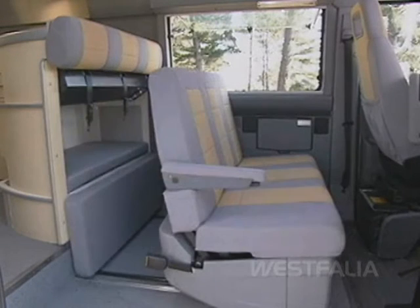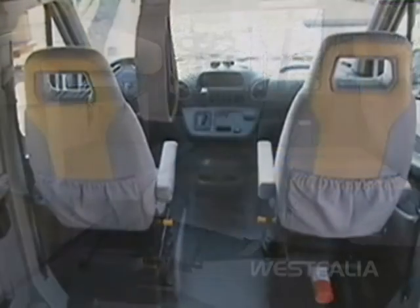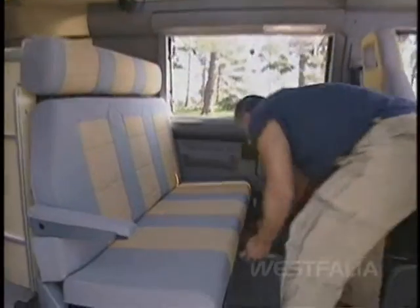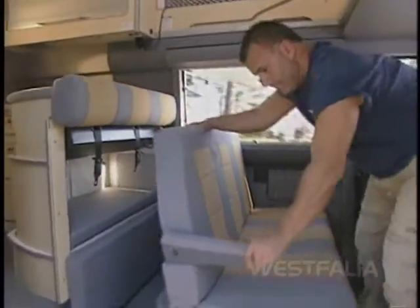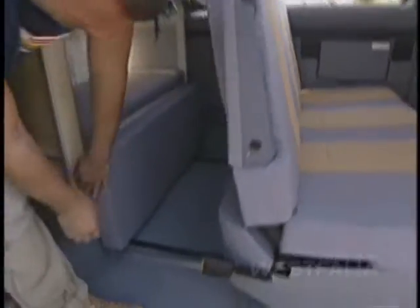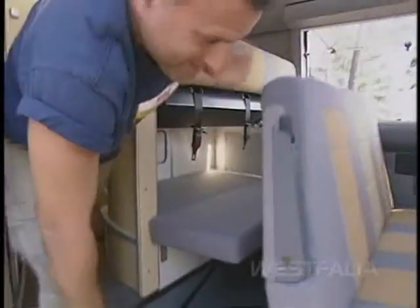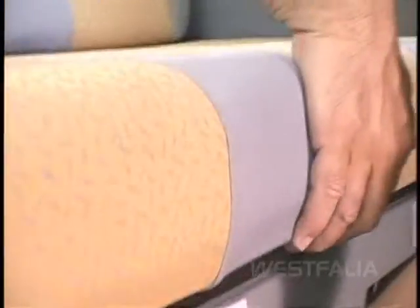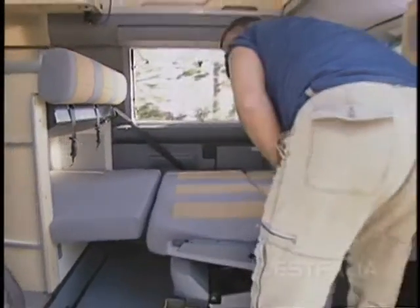The Westfalia's bench seat transforms into a comfortable full-size bed quickly and easily. Begin with the driver and front passenger seats pulled to the forwardmost position. Then pull the bench seat forward. Next, fold the armrest upward and support the bed cushion with the support bar. Now, press the seat cushion release lever, pull the cushion forward, unfold into a horizontal mattress, and your comfy bed awaits.